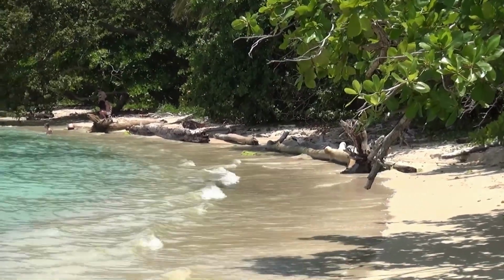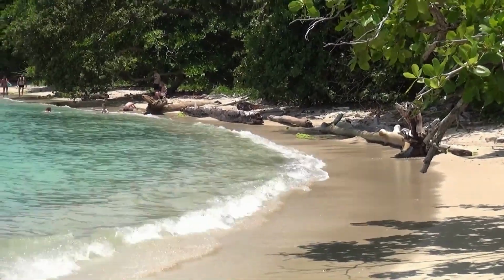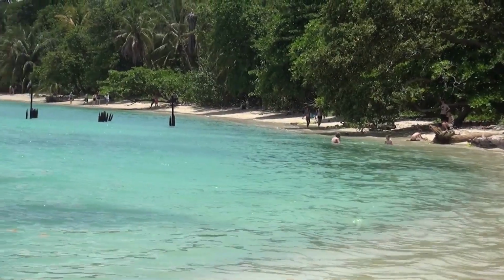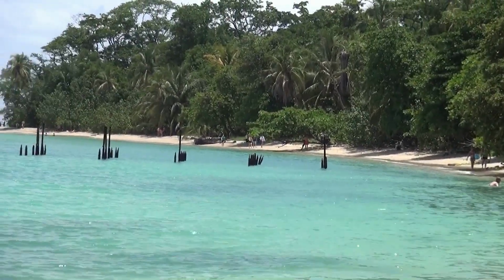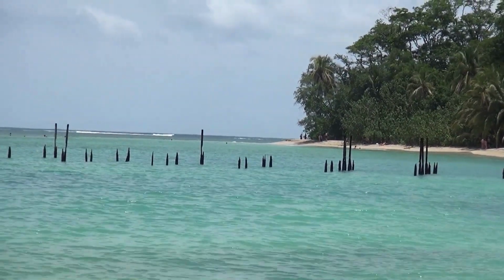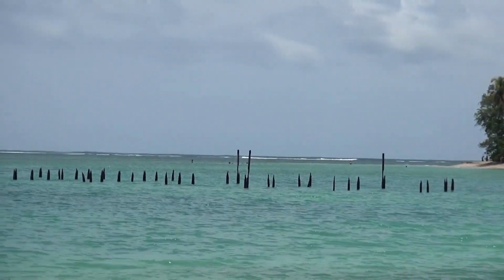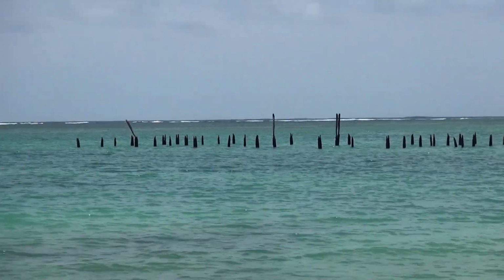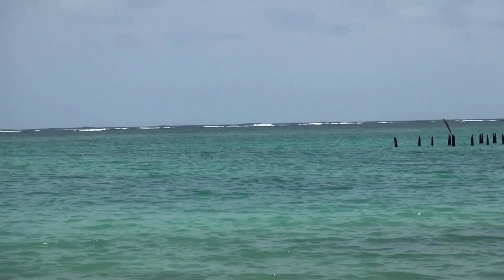So this is where the old part of Cahuita town used to be. And that's where the boardwalk for the boats used to be. But now it's all been claimed by the national park.